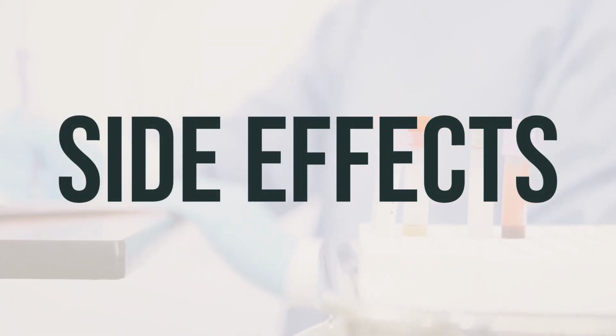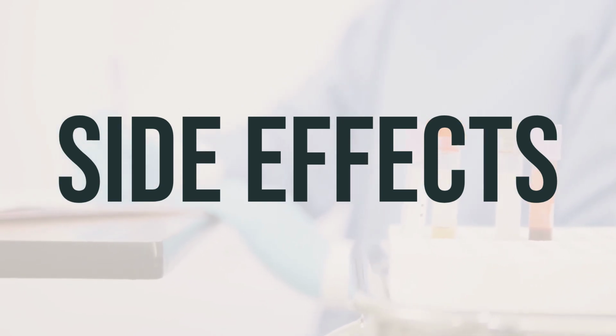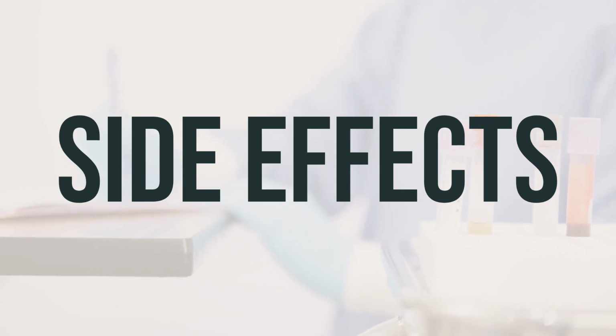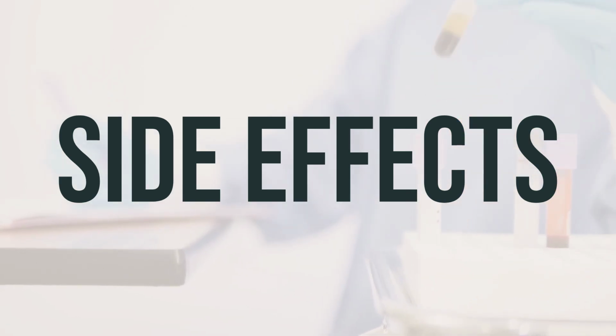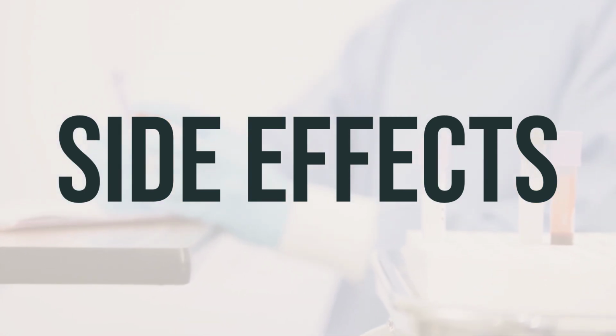Some common side effects of Xopenex Concentrate Vial for nebulizer may include nervousness, dizziness, shaking, trouble sleeping, headache, nausea, dry mouth, increased coughing, or runny nose. If any of these effects persist or worsen, notify your doctor or pharmacist promptly.